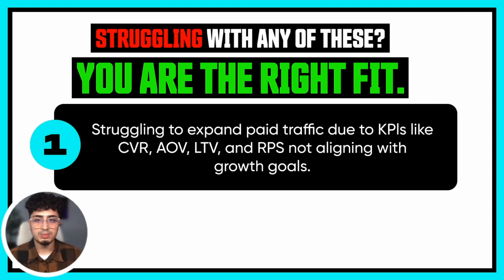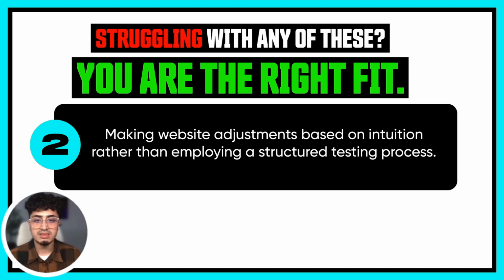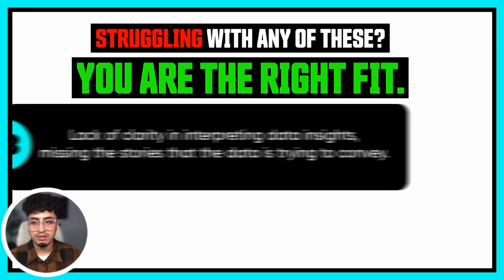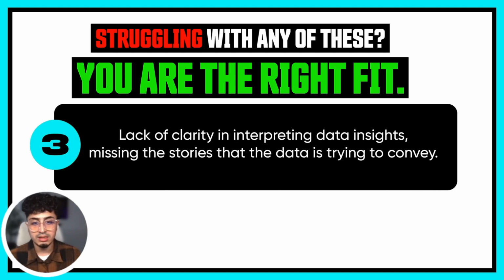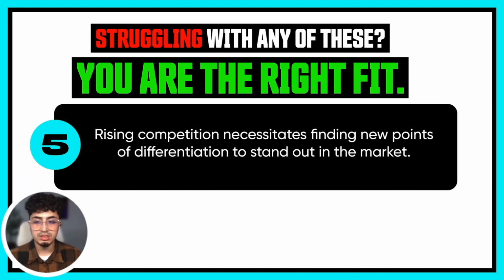1, struggling to expand traffic, paid traffic, due to KPIs like conversion rates, AOV, LTV, and revenue per session not aligned with your growth goals. 2, making website adjustments based on intuition rather than employing a structured testing process. 3, lack of clarity in interpreting data insights, missing the stories that the data is trying to convey. 4, current CRO agency conducting small tests that have minimal impact on overall performance. 5, rising competition necessitates finding new points of differentiation to stand out in the market.